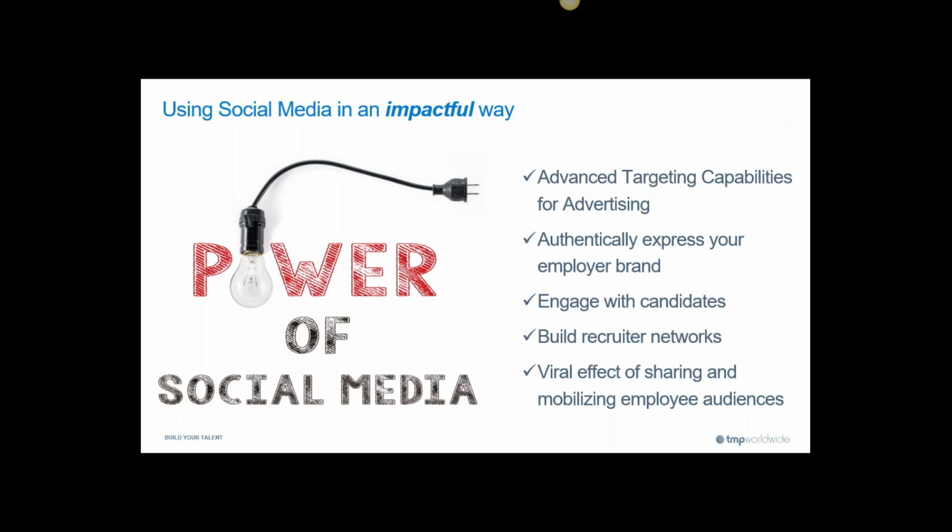A lot of people get stuck on, I have to have a channel with my brand, but for a large client of mine, like AT&T, for example, their employee base drives more media impressions than we do from the brand channels. And it's because we mobilize them and used social media in an impactful way.